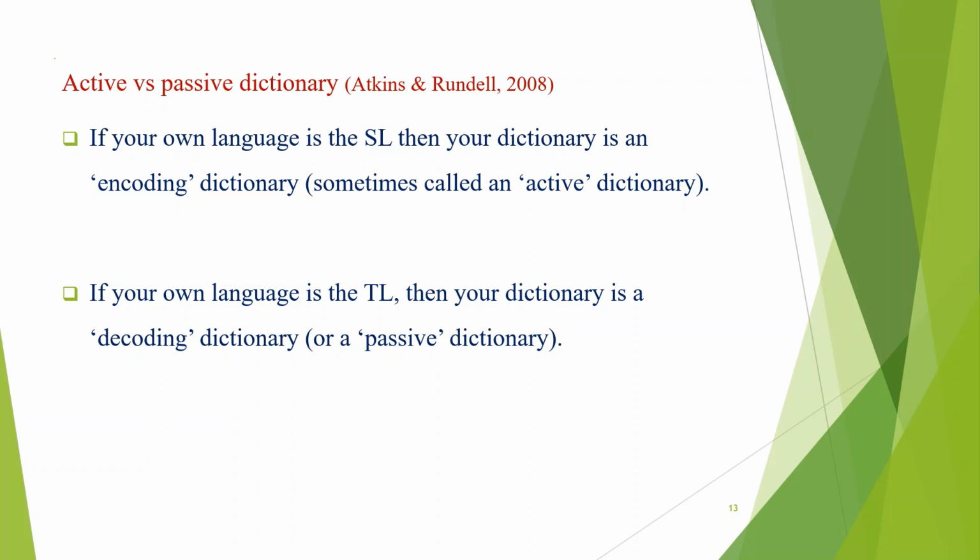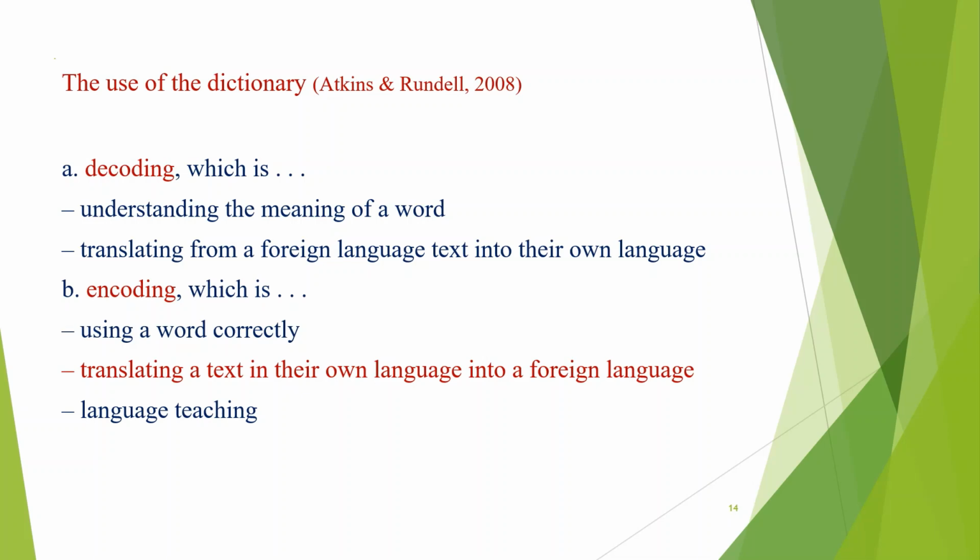You are familiar with these terms. According to Atkins and Rundell, we can have such terms: active, passive, encoding, decoding, etc. You know, dictionaries, especially in translation, can be divided into two types: passive, to decode or comprehend a text, and active, to encode or produce a text. It is clear that compiling an active dictionary is more difficult because in such dictionaries it is necessary to provide extensive information about collocations and different linguistic structures in the target language.